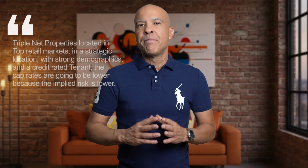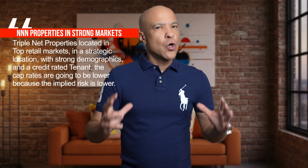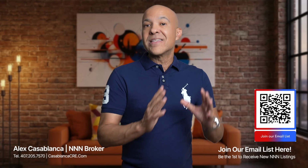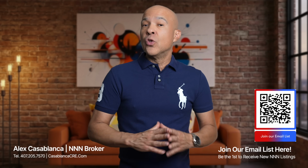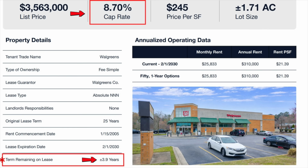Triple net lease properties located in top retail markets, in strategic locations, with strong demographics, with a strong credit rated tenant guaranteeing the lease, such as McDonald's or Chipotle, are going to come up at a lower cap rate because the risk is lower. For those types of low risk investment, the cap rates could range from the mid 4% to the low 5%.